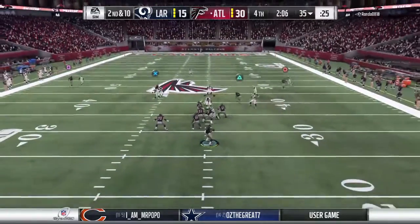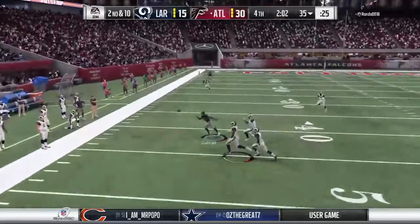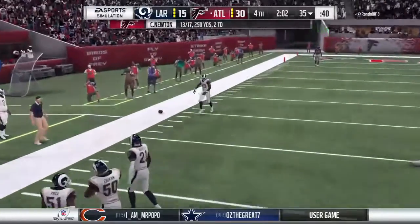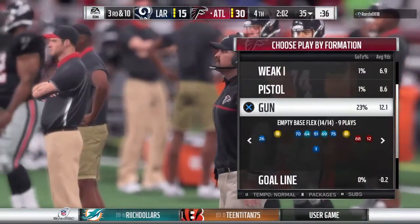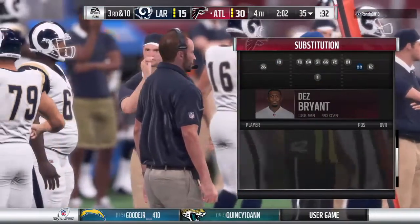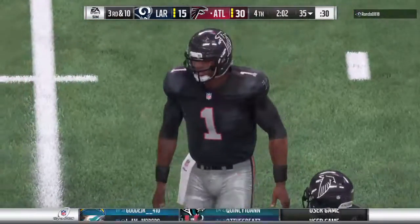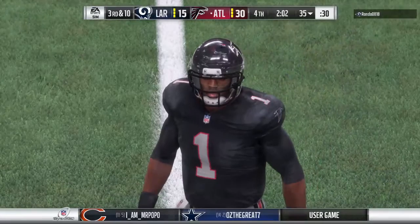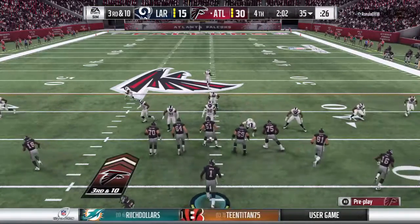They'll fake the handoff. Now Newton. And it's incomplete. Took a shot, couldn't connect. He was trying to hit Taylor Gabriel that time. And it's 3rd down. Let's face it, you can run the route tree as many times as you want, get in sync, practice it, do all those things. But once you get to game speed, it doesn't always time up quite that well. That one goes incomplete.